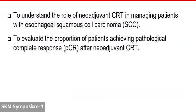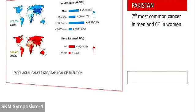There is no conflict of interest. And the learning objective of my study is to understand the role of neoadjuvant chemoradiation in managing patients with esophageal squamous cell carcinoma, and to evaluate the proportion of patients achieving pathological complete response after neoadjuvant chemoradiotherapy. As we can see in this graphical representation, worldwide there is an increasing incidence of esophageal carcinoma in women as compared to men. In Pakistan, it is the 7th most common cancer in men and 6th in women.